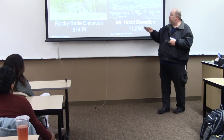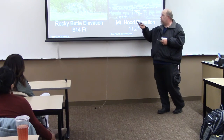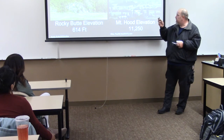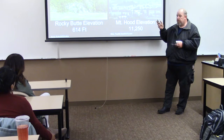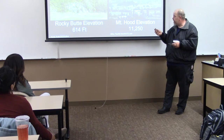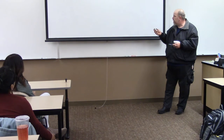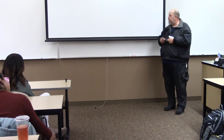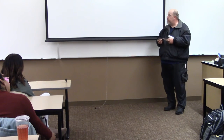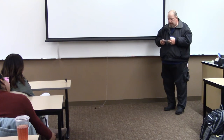As you can see here, Rocky Butte, which is one of the volcanoes of the volcanic field, is much lower in elevation than Mount Hood. Again, very brief explanation. Now that I've talked about the differences, I'd like to move on to the current status of the field.